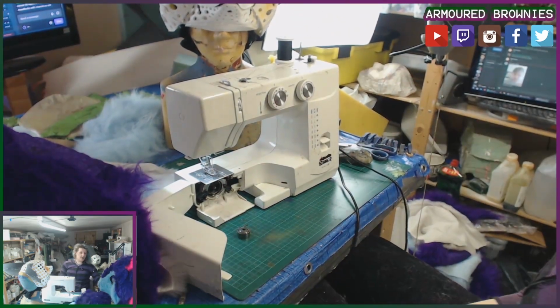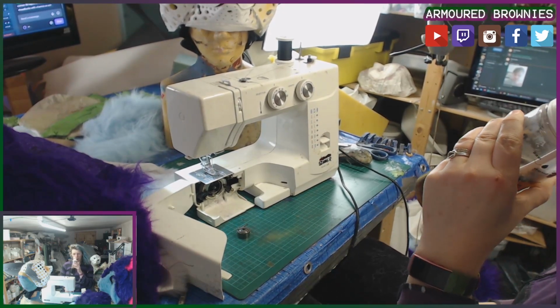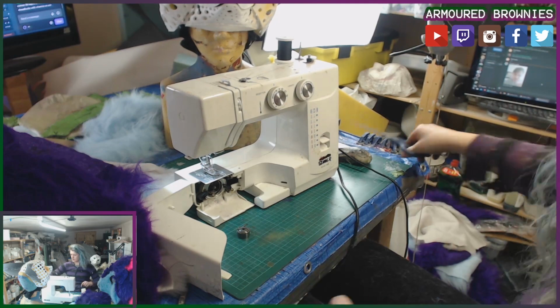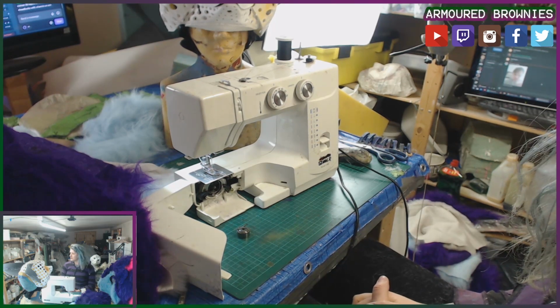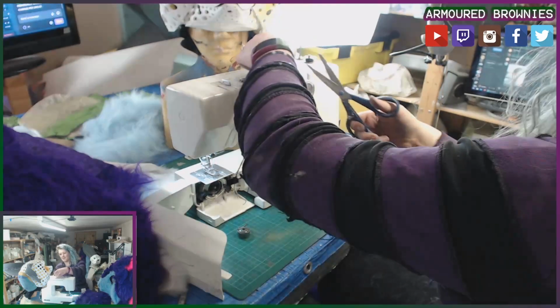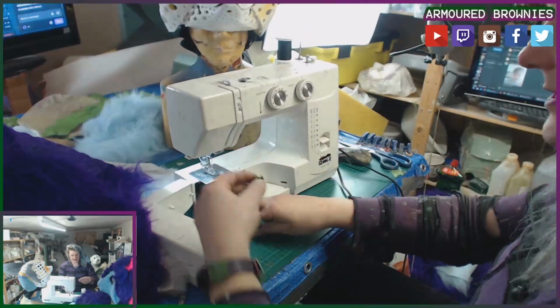Right, loading a bobbin. Loading a bobbin. It's loading. It's happening. Don't know what else to say about it. Yeah, we're doing it. And there it goes. Good. Perfect.